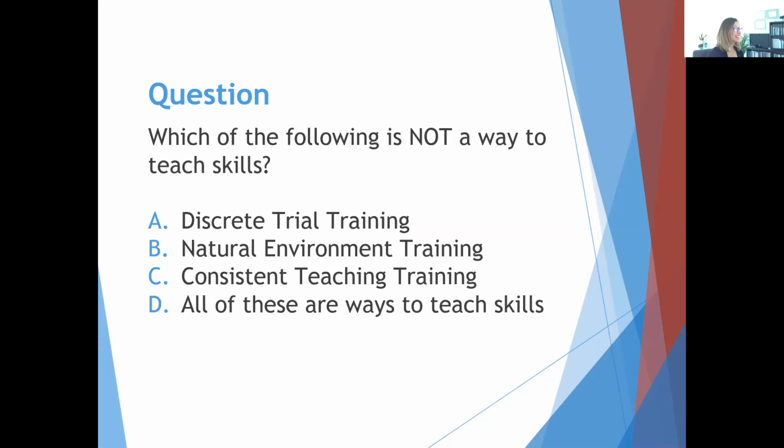Okay, so I see a little bit of a mixed bag here. So let me go ahead and end this poll. And you guys can see that many of you answered C, which is absolutely correct. So we didn't talk about consistent teaching. That was something that I made up. Now, consistent teaching is important, but it's not an actual method that we talked about, like with discrete trial or natural environment training. So the correct answer again is C. Okay, so let's keep going here.